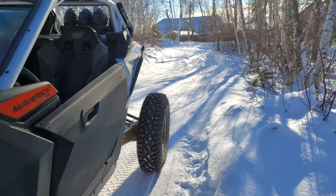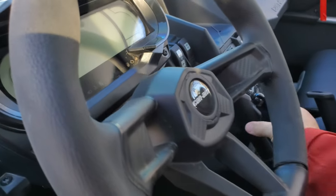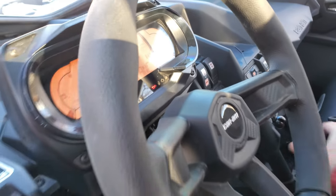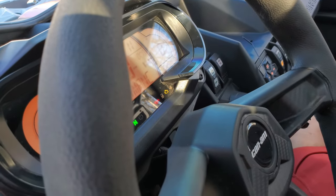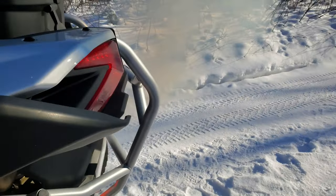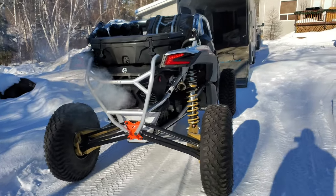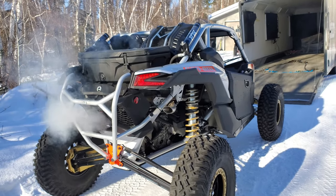She gave me the first cold start. I think it was 24 below this morning and now it's about 19, so see how she likes that. Not bad, not bad. Pretty dang chilly, man. We'll warm her up, and we're gonna go break her in Austin Cruiser style.